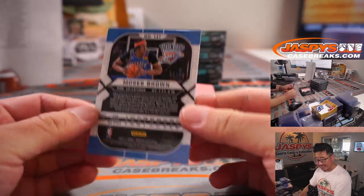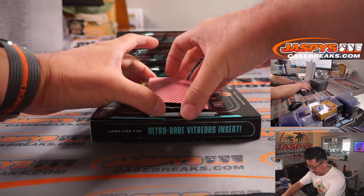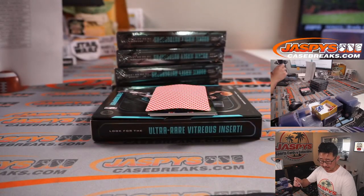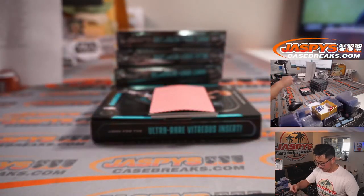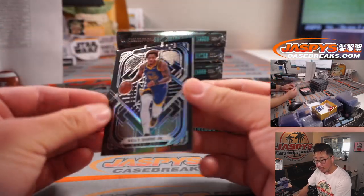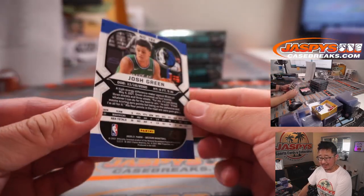All right, Moses Brown, 6 out of 25. OKC 6 will be for Matthew Sherrod. Die cut is Zach LaVine for the Bulls. Matt Daniels with the Eclipse die cut, 25 out of 99. Emmanuel Quickley for the Knicks. David, Quickley had a nice rookie campaign. Kelly Oubre Jr., Warriors. Non-numbered card for the Warriors. And then the Josh Green, Dallas. That'll be for Brian.